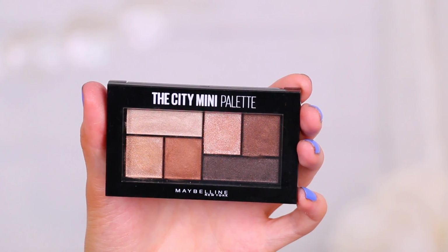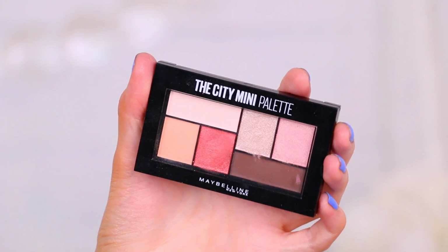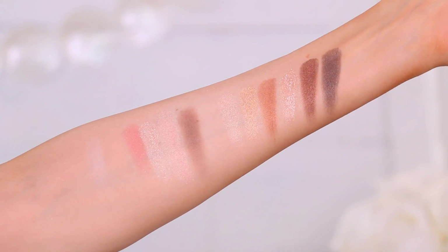I think they're great. Next up, I want to talk about the City Mini palettes by Maybelline. The two that I really enjoy are Rooftop Bronzes and Downtown Sunrise. These are probably my favorite of the ones that I have tried, but they've also done a collaboration with Shayla, who's an amazing Instagrammer, and that looks beautiful, but I haven't been able to get my hands on it yet. But these two have been really good.